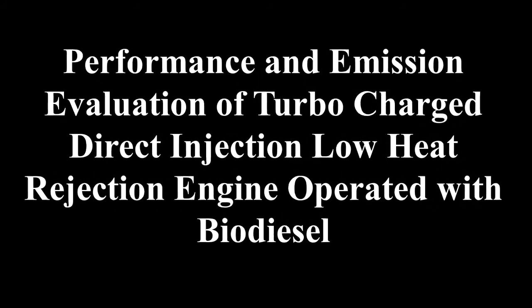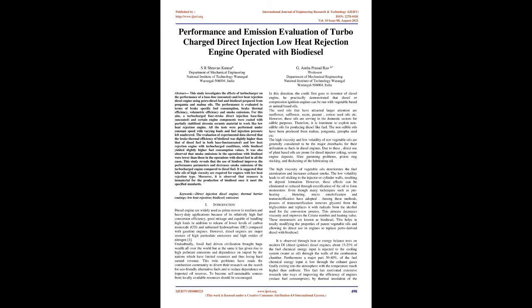Performance and emission evaluation of turbocharged direct injection low-heat rejection engine operated with biodiesel. Abstract. This study investigates the effects of turbocharger on the performance of a baseline, uncoated, and low-heat rejection diesel engine using petro-diesel fuel and biodiesel prepared from pongamia and mahua oils.